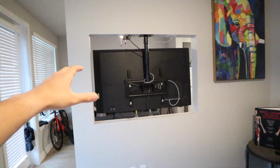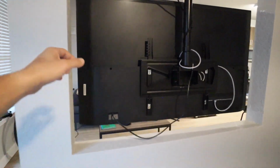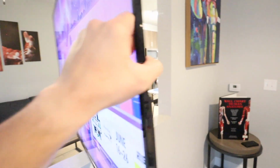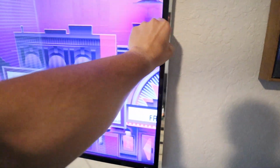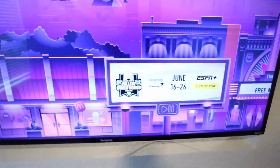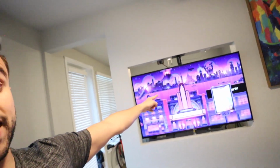Right now, the TV is facing the living room, but you can actually rotate the TV. This might take a couple of seconds, but you can rotate the TV so it can be facing the bedroom. You have to tilt it a little bit. And once you rotate it, you see the bed, you get in the bed, and now you can watch TV from the bed. I thought that was pretty clutch because you have one TV that you could view from the living room and from the bedroom.